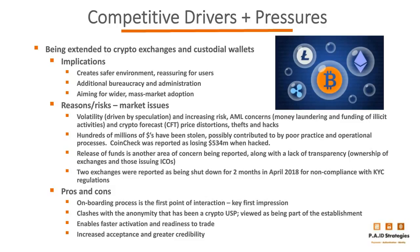And so to minimize the risk, regulators are trying to put in place structure to minimize poor practice, to introduce greater efficiency and safety within the operational processes. Even just this April, 2 months ago, there were 2 exchanges in Japan that were reported as being shut down by the regulators for 2 months for non-compliance and for failure to adhere to the KYC regulations that are in place there. So it just highlights some of the risks about not meeting the requirements of regulators. It's not an optional exercise in these countries.